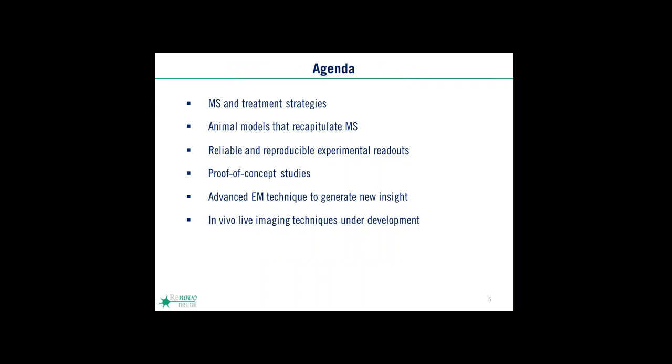In terms of a short agenda that we have today, we're going to talk a little bit about MS and then treatment strategies and various animal models that recapitulate features of MS. And then talk a little bit more in depth about what these reliable and reproducible experimental readouts are and share some proof of concept studies that we have done. And I will also share some exciting data on an advanced electron microscopy technique that we are using to generate new insight into mechanism of action. And finally, I will give a very brief overview of in vivo live imaging techniques that are under development at Renovo as well.